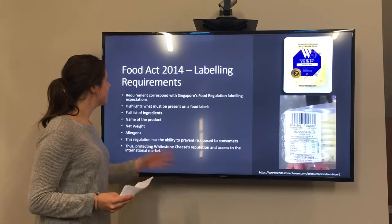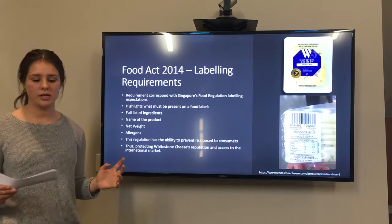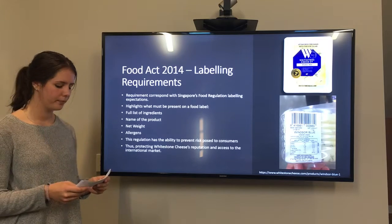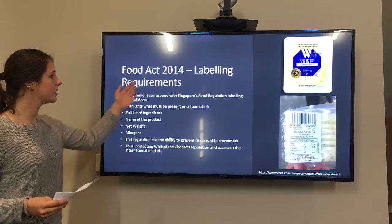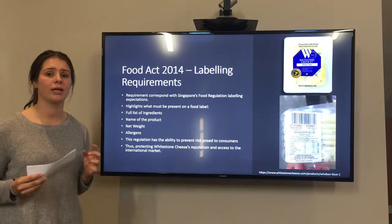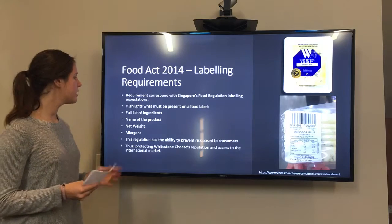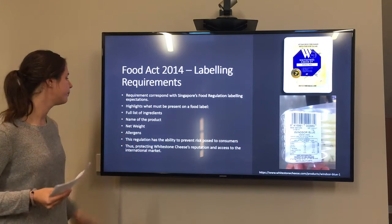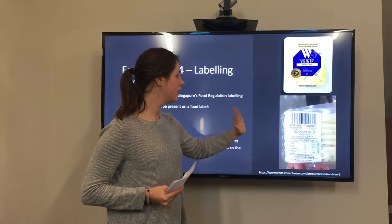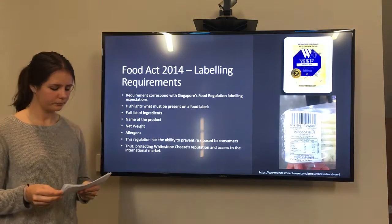Labelling requirements discussed in the Food Act 2014 are of most significance to Whitestone cheese as the processor and manufacturer of blue cheese. Requirements under the Food Act 2014 also correspond with Singapore's food regulation labelling expectations. The Act highlights what must be present on a food label: a full list of ingredients, the name of the product, the net weight, and any allergens highlighted.